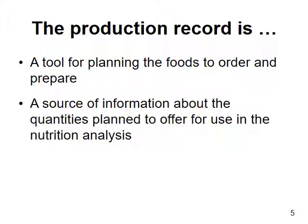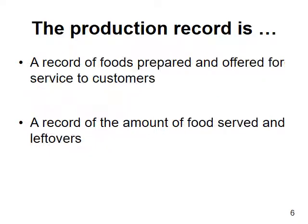Some schools choose to do this on their own, but it is not required as long as you are planning menus that meet the meal pattern requirements. These records provide details about the foods that are prepared and offered for service to customers. They document the food that is served and left over.